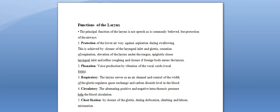So it helps in climbing and lifting heavy weights, all this by holding the breath. What helps in holding the breath? Actually, the vocal cords which are adducted, thereby maintaining the pressure within the thorax and keeping the diaphragm pushed downwards, and thereby helping in fixation of the chest and emptying these hollow organs, especially the GIT causing defecation, urinary bladder causing micturition, and uterus causing labor or childbirth. So these are the functions of the larynx.